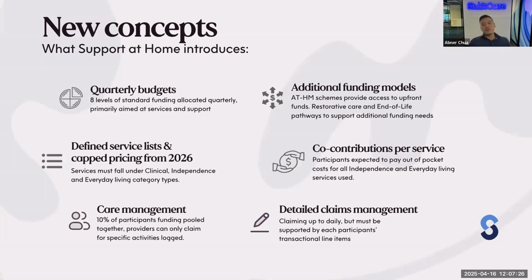Care management. Oh, this is a big one here. We don't have any income-tested fees anymore. We don't have any package management fees or basic daily fees. Those two fees that providers have been relying on as a consistent source of revenue are all removed, and that's replaced by a 10% care management pool that you claim against.